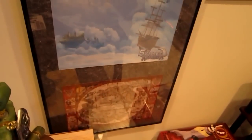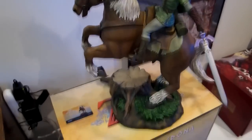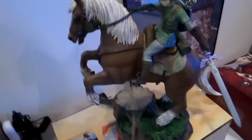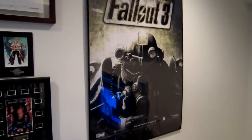This, which you've already seen, is this Skies of Arcadia poster thing. They're just prints that I had, and then I put them in a poster frame. It's cool. This is the first Four Figures Link on Epona. I don't really have a lot of room for stuff anymore, but when I got this, I just loved it, so I opened it up and displayed it here, and the box is being its base. That is a Fallout 3 poster, which I got courtesy of Blockbuster.